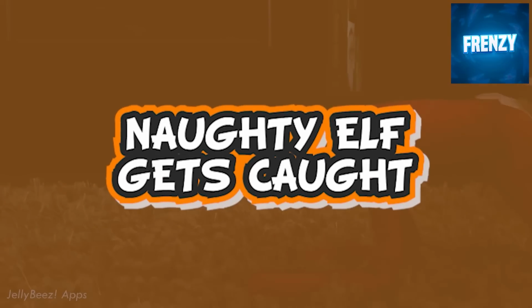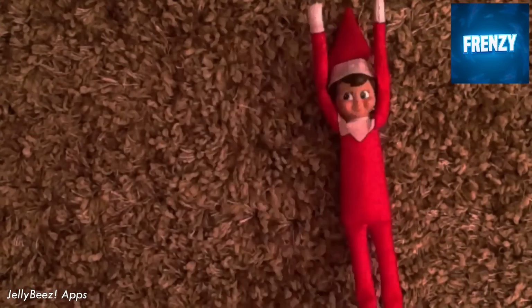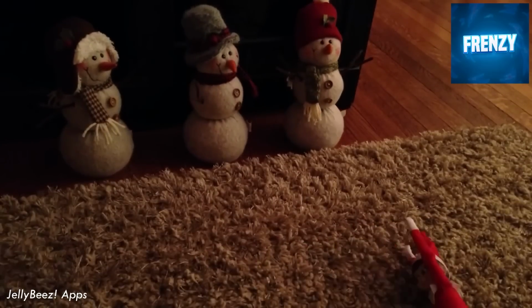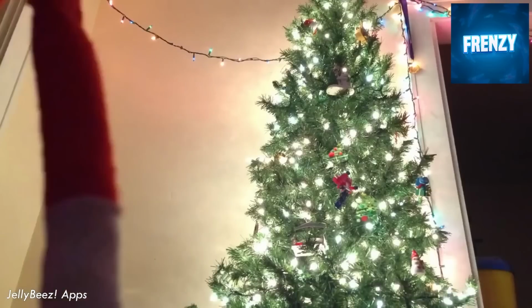Naughty elf gets caught. Elf on the shelf really loves standing and clinging onto Christmas trees, so it's not a surprise that this elf on the shelf decided to go for the family's Christmas tree even if he gets caught by the family's surveillance cameras. Let's see how amazing this elf gets his way to the top of the Christmas tree. Trust me, it's truly amazing.